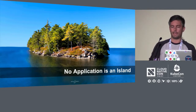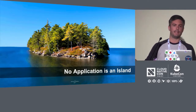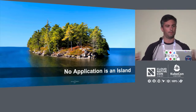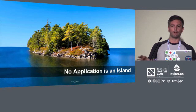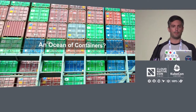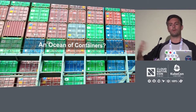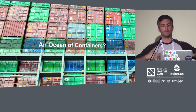So no application is an island, right? We can all agree with this. Applications have to talk to databases, queues, lots of different things that applications need, outside of their ecosystem. And I think in the container microservice space, we've sort of been sold this false premise that everything we do from an application standpoint, the other apps and services that we're going to talk to, it's going to be provided to us in an ocean of containers, right?